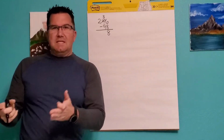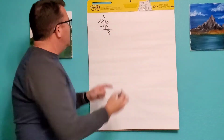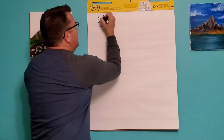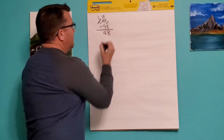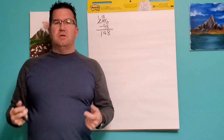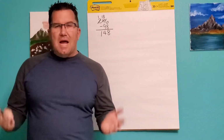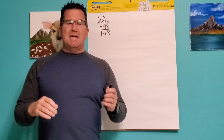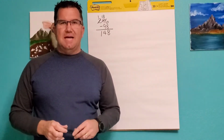Now I move to the tens place. 3 take away 9. I can't take 9 away from 3, so I have to borrow from the 2, make it a 1, and put a 1 here. 13 minus 9 is 4, and 1 minus 0 is 1, and I get 148. That is how we use the standard algorithm to solve a subtraction problem like this. But is that the most efficient way? Is that the only way we can solve a problem like that?